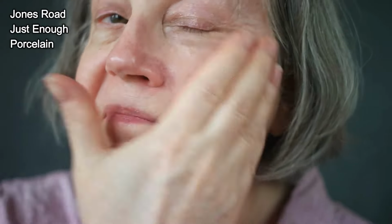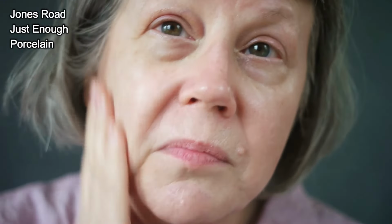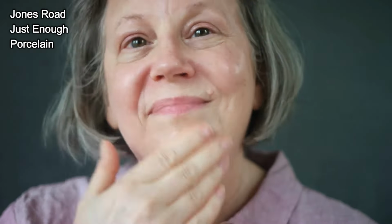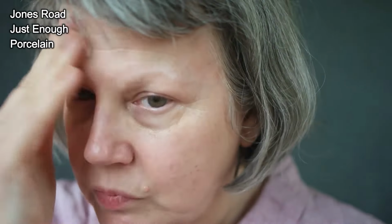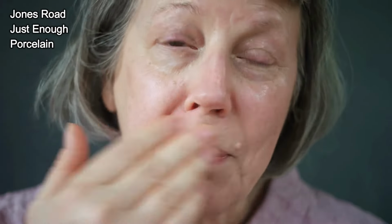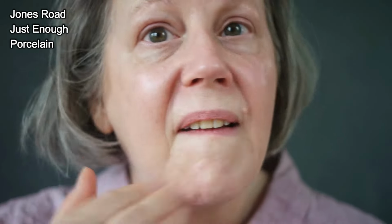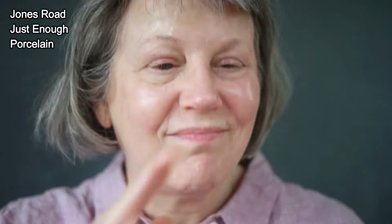I think that when I put this on underneath this foundation today, it actually brought the product seeming to be performing a little bit more like the foundation, which is not necessarily a bad thing, although I did feel like I needed to put some powder down on the top of it. So in any case, I think that this oil-free moisturizer from Jones Road, I really like it, and I think that this may be one of the products that is the least best-selling on their website, at least according to what the website is telling me. And I think that's too bad.